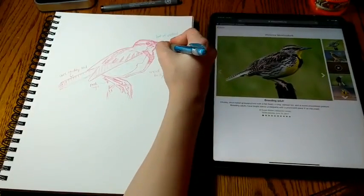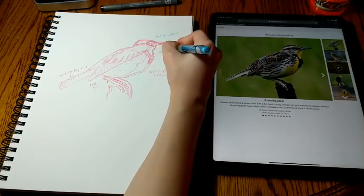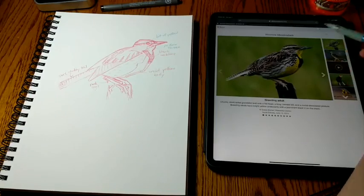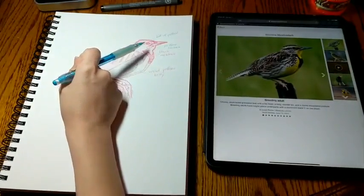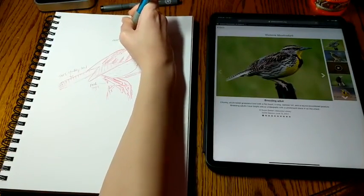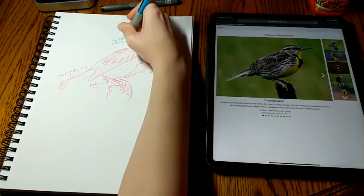We've got a yellow throat. And I'm going to go ahead and describe, you know how I was saying that the eastern meadowlark has a very crisp white mustache line right there underneath its beak? I'm going to describe the western meadowlark that we're drawing here as being maybe muddled. I think that's a good description. That makes sense to me and my brain. So, muddled, yellow, white.